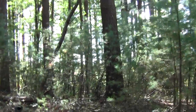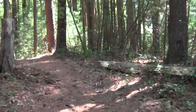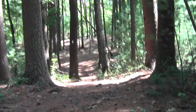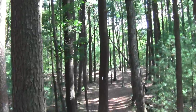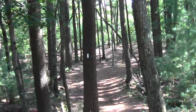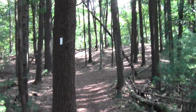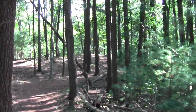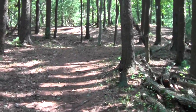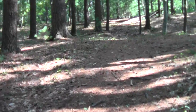Now, as I recall, we go on this course for a way. The trail's in pretty sweet shape.